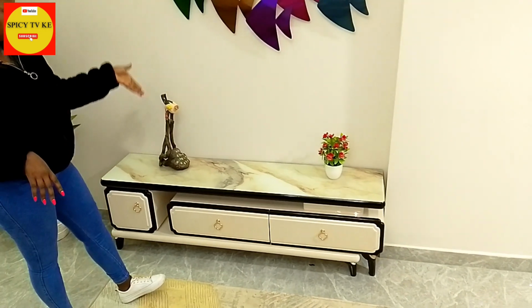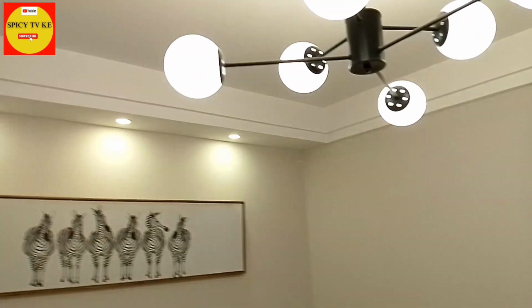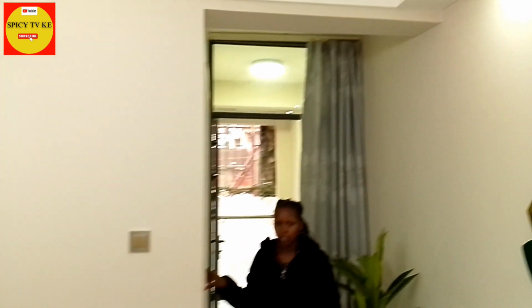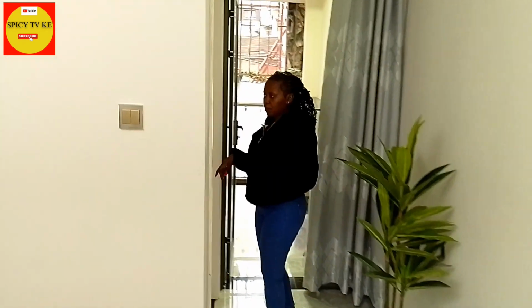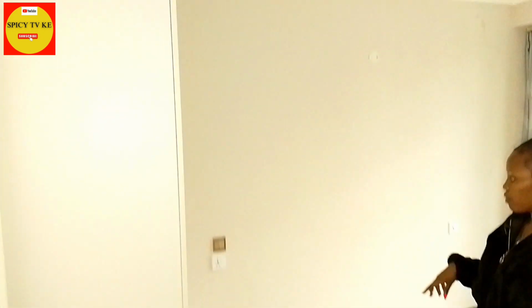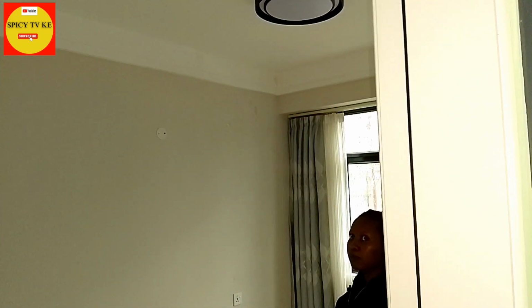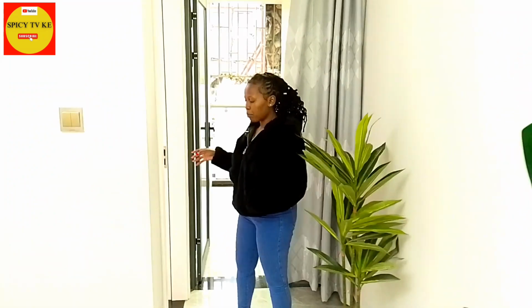And then this one will be your TV area. Also comes with the gypsum, as you can be able to see. So from here now we can proceed to the bedroom. And here now we have the bedroom, whereby it can fit. So from here now we continue and proceed to the bedroom.